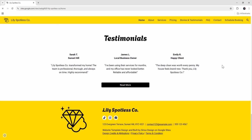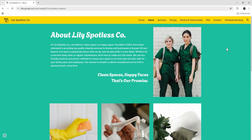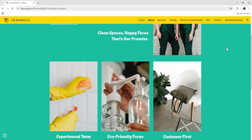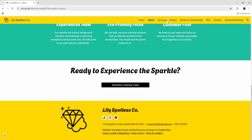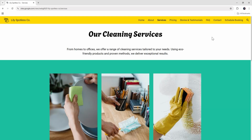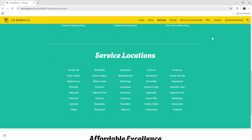Easy navigation guides users to explore services, review pricing, or book appointments. The layout creates a seamless experience, making it simple for clients to connect with your business. The template is responsive, looking great on any device, desktop, tablet, or mobile.